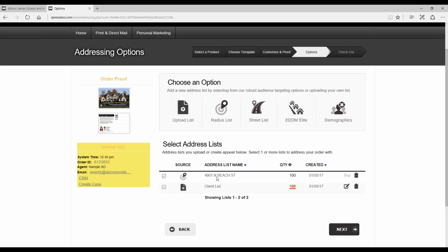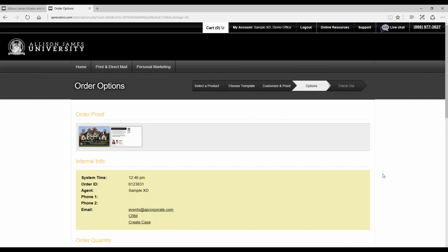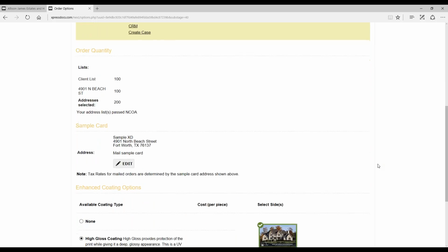Now, if you wanted to move forward with just that radius list and the mailing list that I uploaded, just make sure they're both selected and click the next button. What it's going to do now is it's giving me a quick warning that even though all those 100 records from my client list passed, 2 of them had a warning. And what that warning is, and if you hover over it, it'll give you these notices here. It's basically just saying 2 of the records, they're at risk. So they do technically pass, but they're a little sketchy, and so just as an FYI. If you wanted to cancel and make changes, you could do that, or you can continue anyway. So really what we're trying to do is just make sure that you're aware of just how good and clean the data is that you're using, just to once again try to minimize those bounces and returns back.